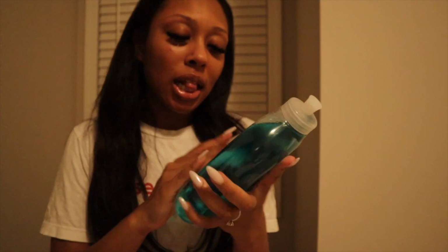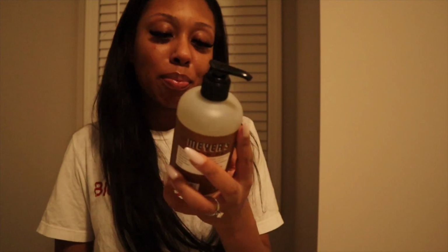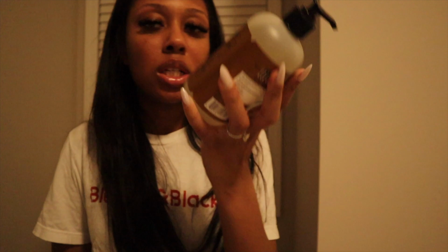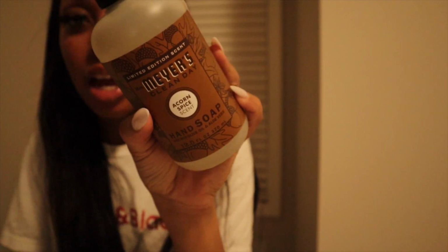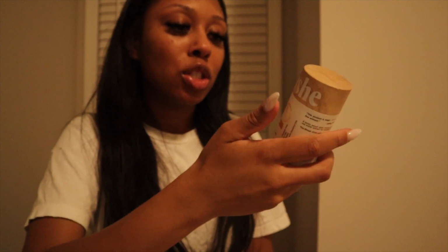And I got this Method Hard Floor Cleaner, Spearmint Sage, to clean the floor. I got this Mrs. Meyer's hand soap, acorn scent. I'm gonna put this downstairs in the kitchen because it's a fall scent. It smells really good. I wanted to try this Frenchie brand because I've been seeing it and I've been hearing about it, so I wanted to try it.